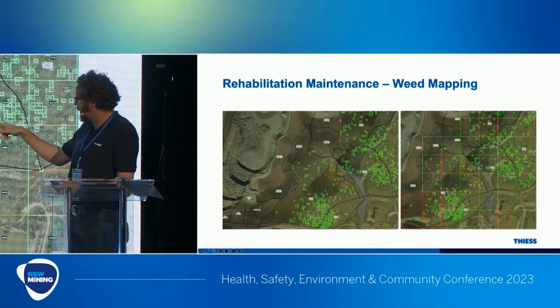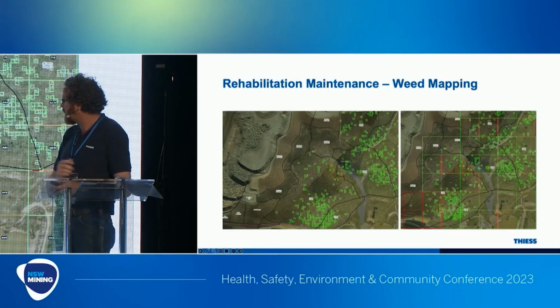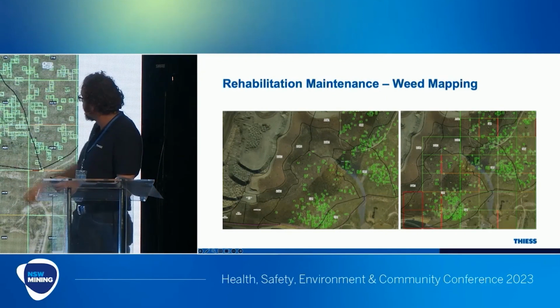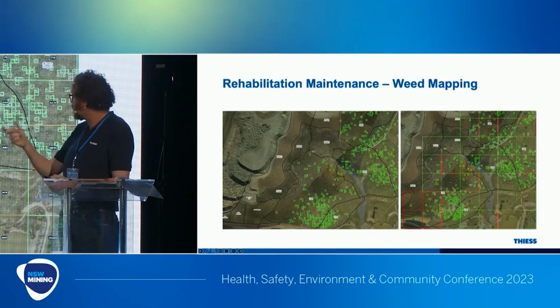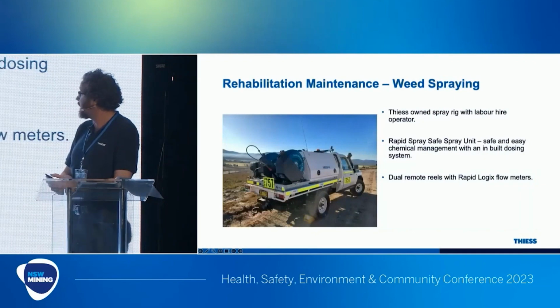This map here shows where all the Gallinia was mapped last year. We actually start getting the guys in to treat those areas. We then break it up into a 1 hectare grid. That allows our weed sprayers to go and target those areas. Then we can toggle that grid as treated or not treated to allow that sort of traceability.